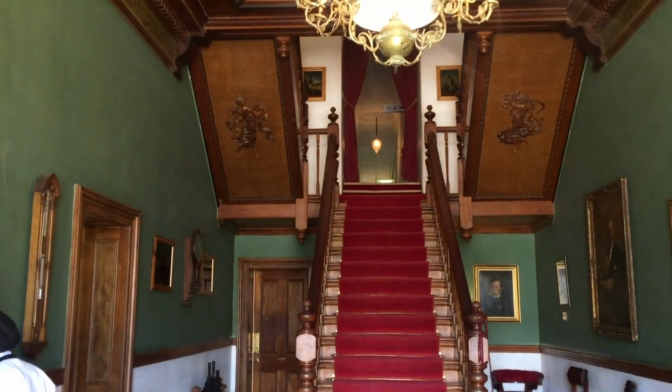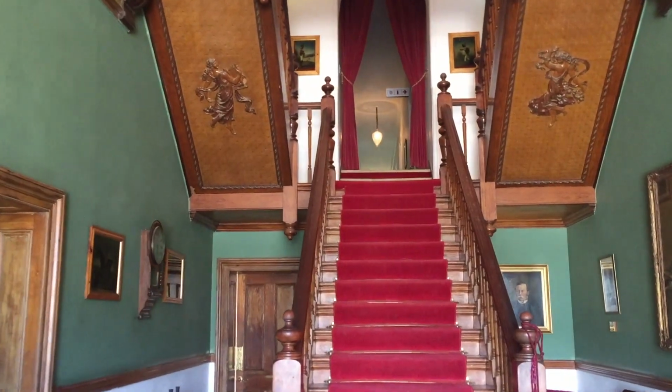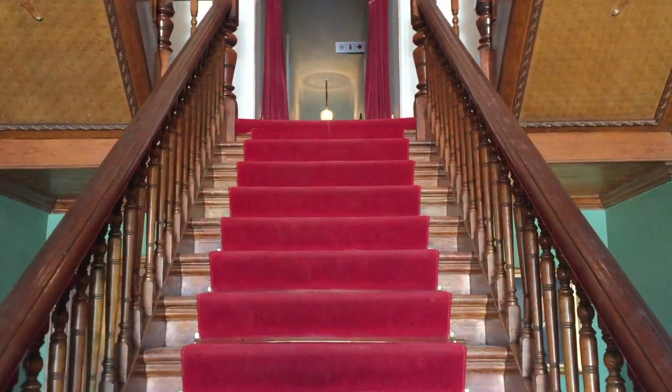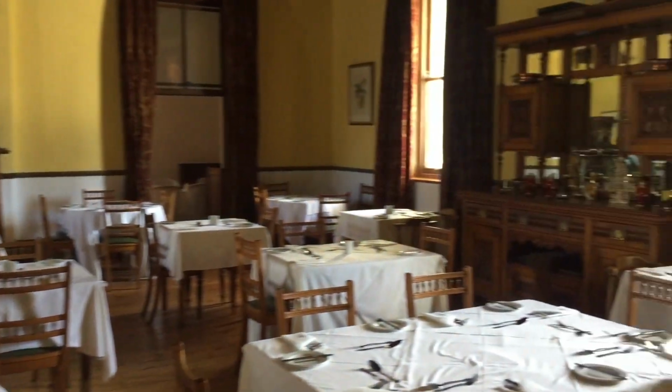The town's iconic Lord Milner Hotel was completed in 1889, and aside from some tastefully updated linen and bathroom facilities, it's still very much old world luxury.